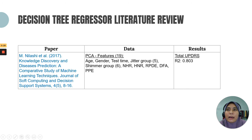The last one, we have the decision tree regressor literature review. For M Nilashi 2017, we have this data, and the result, we have total UPDRS R2 0.803.